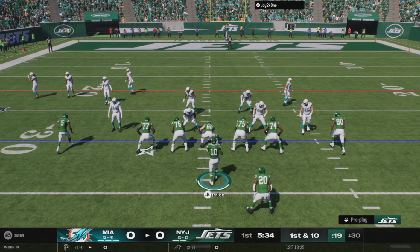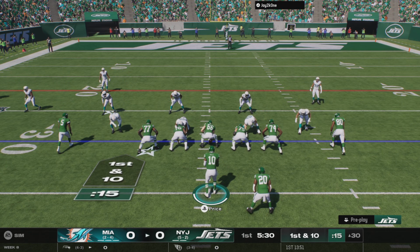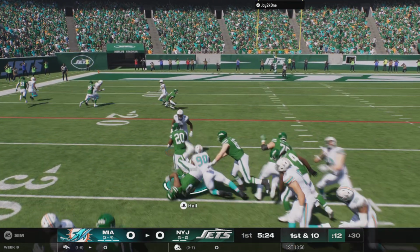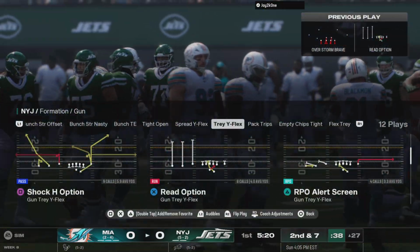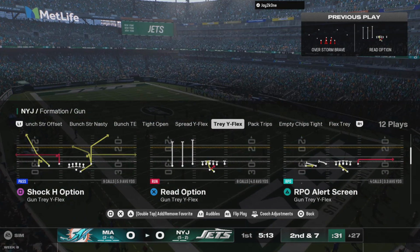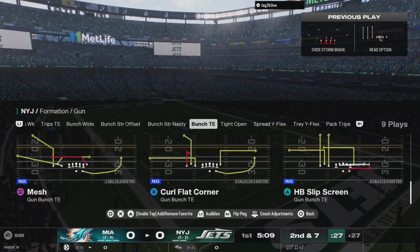First and 10 now from the 30. Here's Breece Hall on the ground for the first time. And he finds space for about a 3-yard gain. Javon Holland there to make the stop. Give him a few yards on that run. It's 2nd and 7. Hey, we know running the ball in the NFL is hard, and that play pretty indicative of it. Here's the key, though.